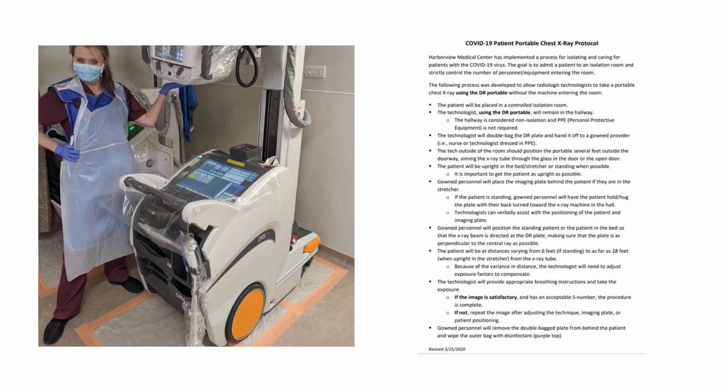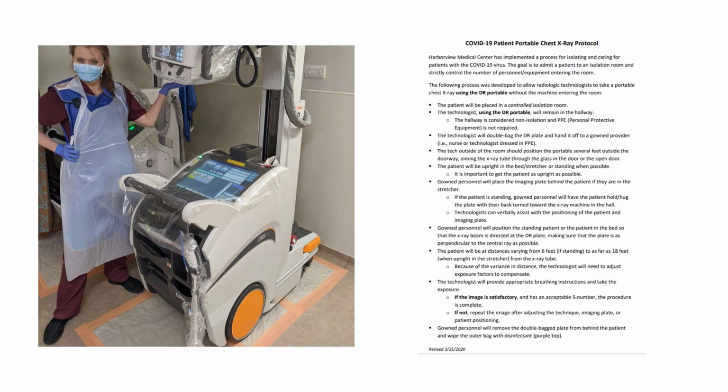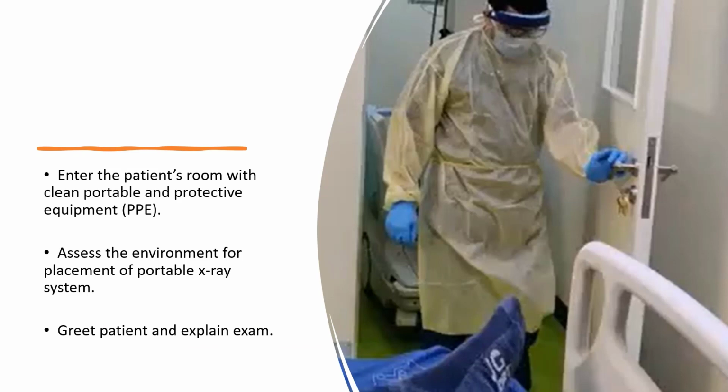Take a moment to read this portable chest X-ray protocol designed for use with patients that have COVID-19. Notice there is a specific methodology in actually doing the examination for infection control that is in addition to doing the examination to get the diagnostic information that you need. Some of the protocols actually have you doing the examination outside of the room with the patient standing and the door open or through a glass partition. But let's look at entering the room.